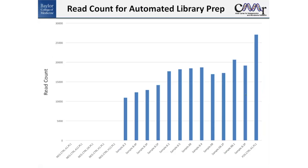So once we carried out the study, we looked at read counts, and I just chose some of the top samples in that pool. On the left-hand side, you'll see that the negative controls contributed no signal, which is what we would expect and hope for. On the far right-hand side of the graph, you'll see our positive control, which gave us most of the signal. And across these samples, we get a very even distribution of signal, so that tells us that we did a good job at normalizing prior to pooling.